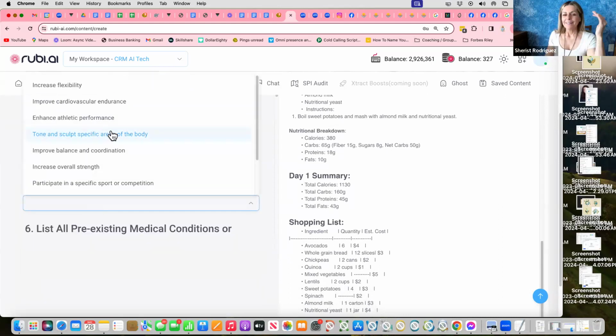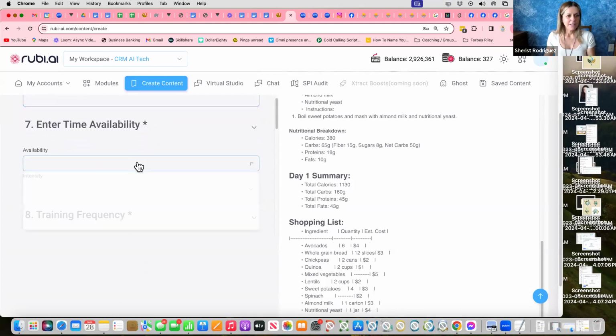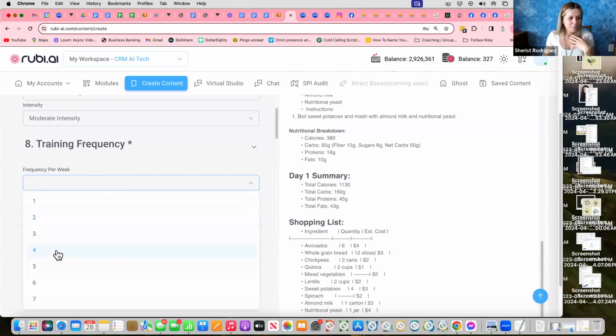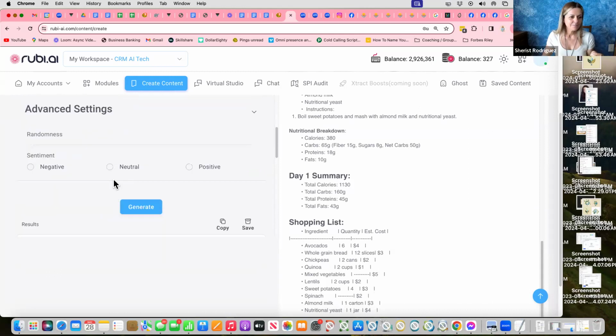Fitness goal. So these are things that you can include in some of your questionnaires, and you could easily do this for people and hand it over. Increase flexibility, tone and sculpt, improve balance, overall strength. Let's say balance and coordination, cardiovascular balance, overall strength. Let's do that one. Conditions, we said she had a bad knee. Available, let's say they're only going to do 30 minutes a day. Intensity, moderate. Look at all these questions like frequencies per week. Let's say they're only going to go 3 times a week. Let's do full body generate.